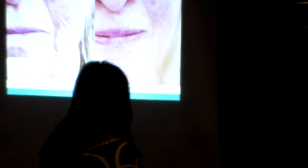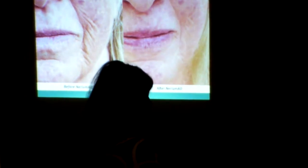This is a great picture too. You can truly see here that the depth of her wrinkles is totally different. I mean, there's just no denying that when you look at that. Again, she looks like somebody who might have had a filler. She didn't. She used Nerium for 90 days at night.